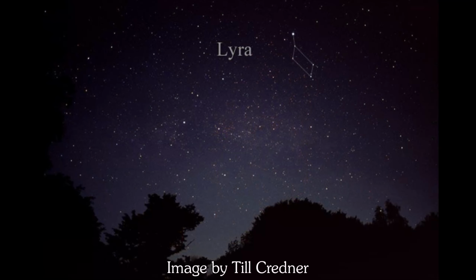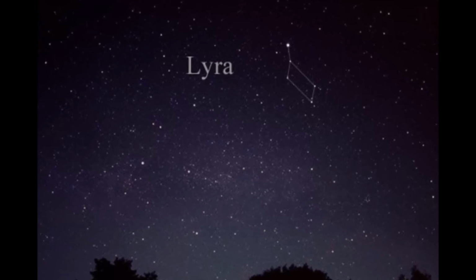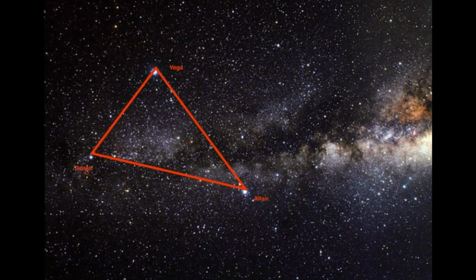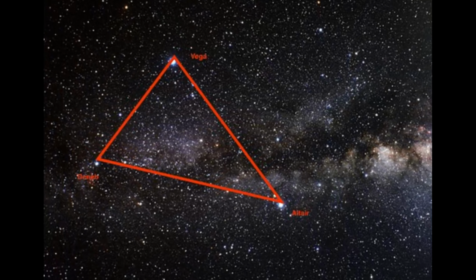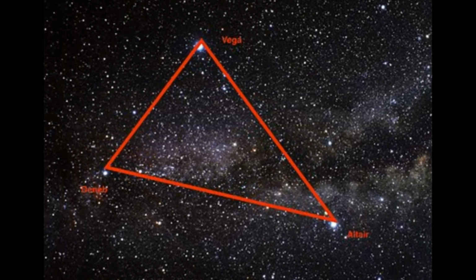The constellation is best seen in the summer months. It's easy to find thanks to Vega, Lyra's brightest star and one of the brightest stars in the sky. Vega forms the top corner of the Summer Triangle, a prominent asterism that also includes Deneb in Cygnus and Altair in Aquila. Let's talk about Vega for a moment.